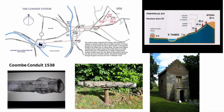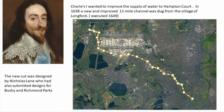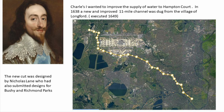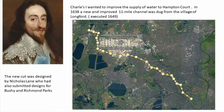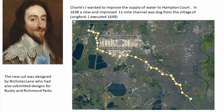Anyway, onwards about the Longford River, because although Combe was giving you lots of lovely drinking water, and the Thames was nearby to give your transport into London, and probably to throw your wastewater in as well, there wasn't really a very good water supply bringing water into the gardens or the park of Home Park, Hampton Court or Bushy. And it was Charles I who wanted to bring water from Longford, which is up near Heathrow Airport. It's not very glamorous, I'm afraid.